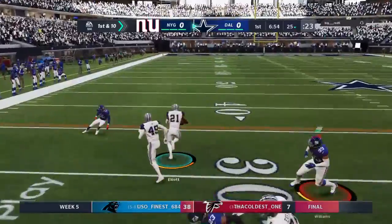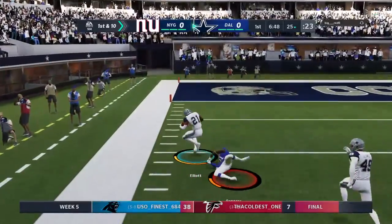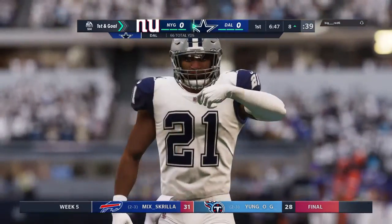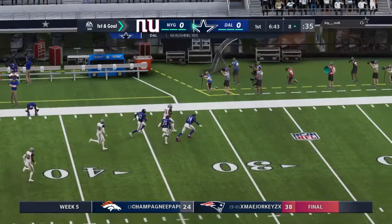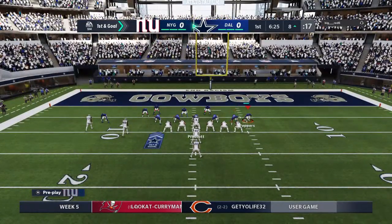Now the first carry for Ezekiel Elliott. He finds an opening past the 40. And finally wrestled down at the 8-yard line. A big play there on the first play of the game. 66 yards. First and goal at the 8-yard line. A terrific opening drive has them knocking on the door. First and goal.